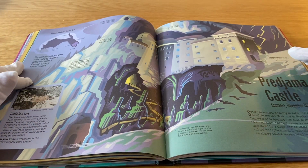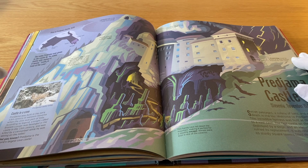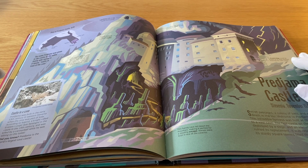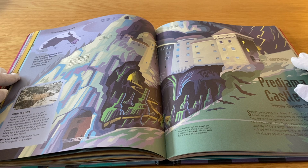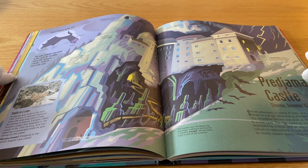Predjama Castle. They presented this very dramatically. Castle in a cave. Look at that. When the area was a part of Italy, in Slovenia. Oh dear. According to the legend, a knight called Erazem Lueger was besieged in the castle in the 15th century and was killed by a cannonball while he was sitting on the toilet. It's the world's largest cave castle. Secret passages, a colony of bats and a legendary death in the loo.